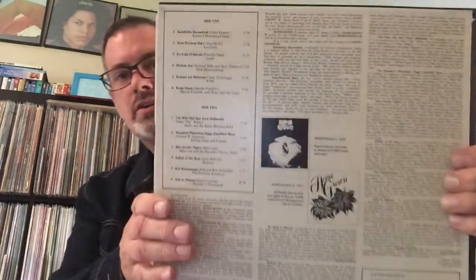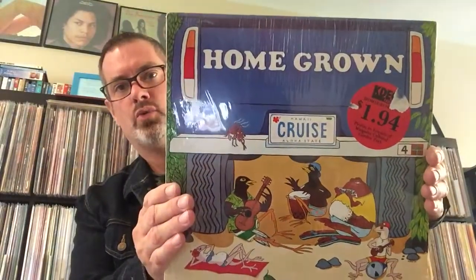It's Volume 3, 1978. And then we would have to wait until 1980 for Volume 4, which I believe is the final one, Homegrown 4. So cool to complete that series. Last up, I'll get into a couple of reggae ones.